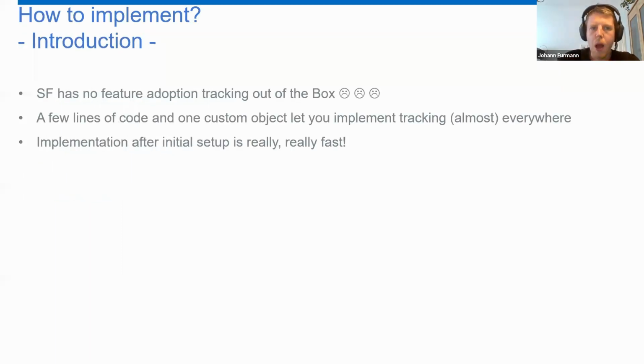So first, how to implement, and this is the introduction. The problem is Salesforce has no feature adoption tracking out of the box. You can use Salesforce Shield, which costs 10% of your licensing cost, to do some basic tracking, but it's not the same. It's more for auditing. On every website, you just implement Google Analytics and you know which user does what. This is not working for Salesforce.